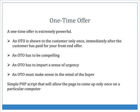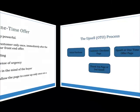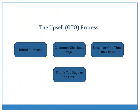So you just go online, just Google free one-time offer scripts, and I guarantee you that you'll come up with all sorts of results. And you'll come up with PDF trainings and everything on them. So, all right, here's the upsell, the OTO process. This is the one-time offer process.